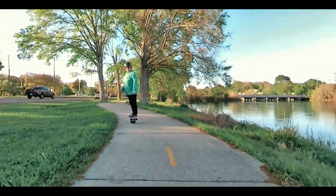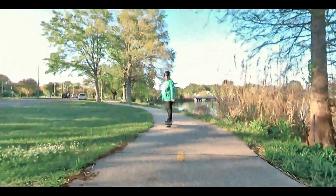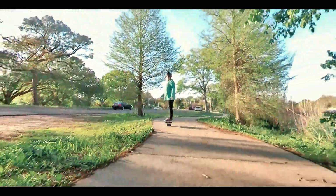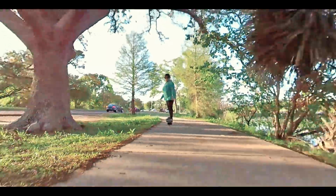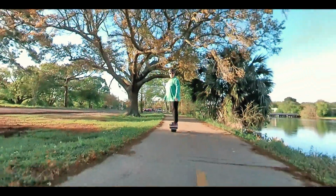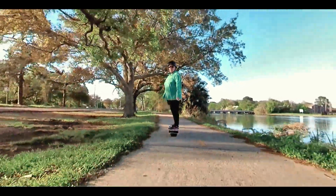Still on that Wisner path. Weather's still looking good. Clear skies. Beautiful Bayou St. John on the right, all the oak trees on the left. To the far left, there's a City Park golf course. I think it's the North course. I don't know. It's pretty fancy.